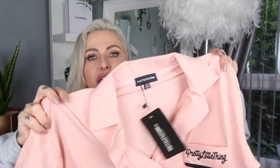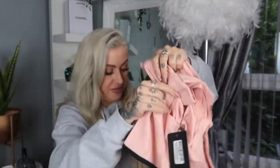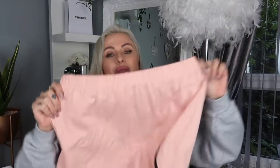Can you feel that? You can't feel that because you're on the other side of the camera, but look at this cute crop top. It's coming off more pink on there, but it's kind of more peach. It's got the logo and it's embroidered on. It's got little black on the sleeves there, and then to go with them, oh, they look massive. Probably won't be when I've got them on, but them cute little shorts to go with them. And I love this outfit, literally love that. I'm living for that.